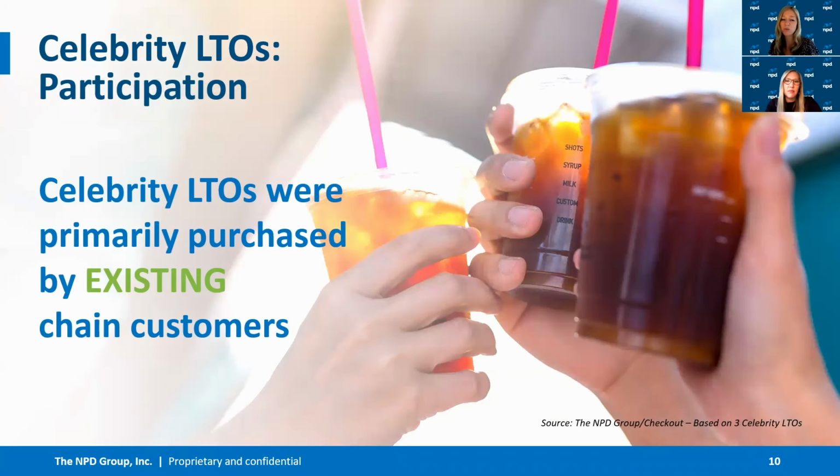But keep in mind, while traditional menu twist LTOs and these star-studded LTOs really appeal to a chain's existing customers, they still play a really important role in keeping things fun and exciting and keeping your existing customers coming back to your chain.